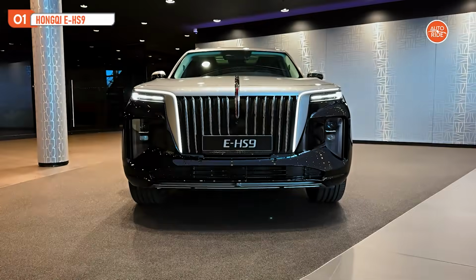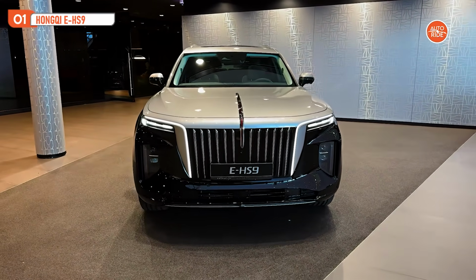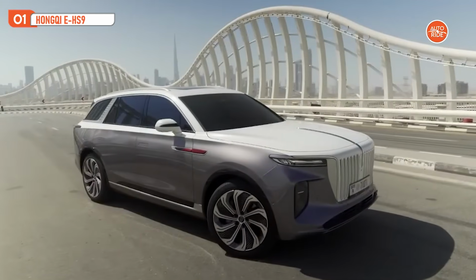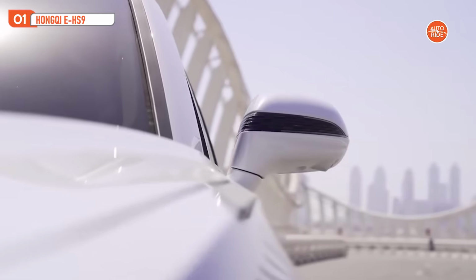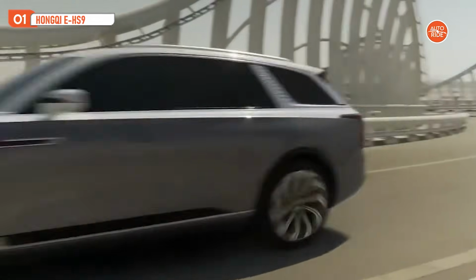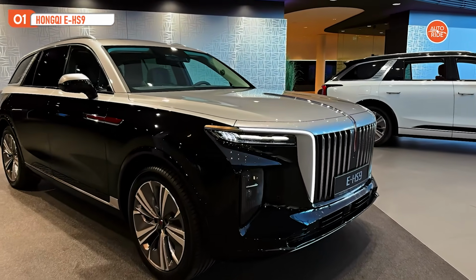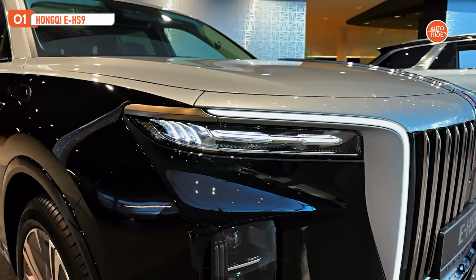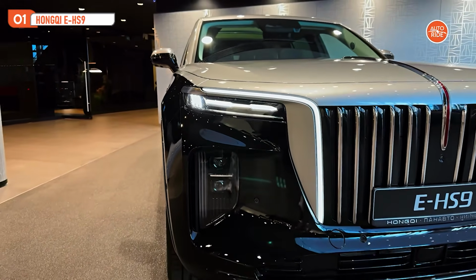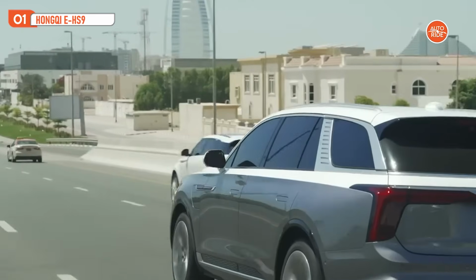The E-HS9 comes in multiple configurations. Base model has 2 electric motors, 1 front and 1 rear. Each produces 215 horsepower. Combined output, 429 horsepower with all-wheel drive. Top-tier model has 215 horsepower front motor and 329 horsepower rear motor. Combined output, 543 horsepower. 543 horsepower in a luxury family SUV. That's more power than a Ford Mustang GT.